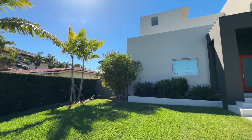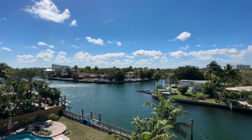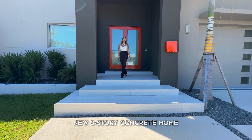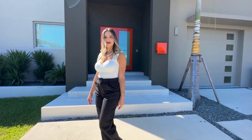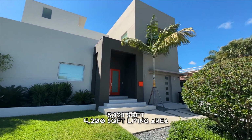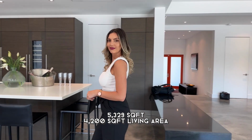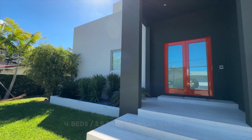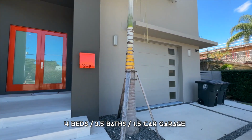This property offers the perfect blend of luxury and security as it sits within a gated community overlooking the widest canal of Keystone Point. This new 3-story home is built entirely of concrete, providing both strength and a chic contemporary design. With a total of 5,329 square feet of land and an interior living area with a little under 4,200 square feet, this home offers 4 bedrooms, 3.5 bathrooms, a rooftop, and 1.5 car garage.